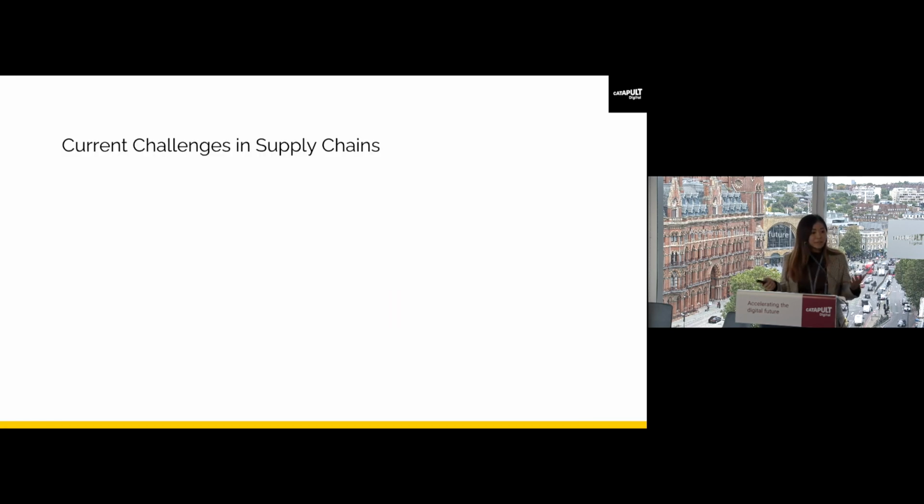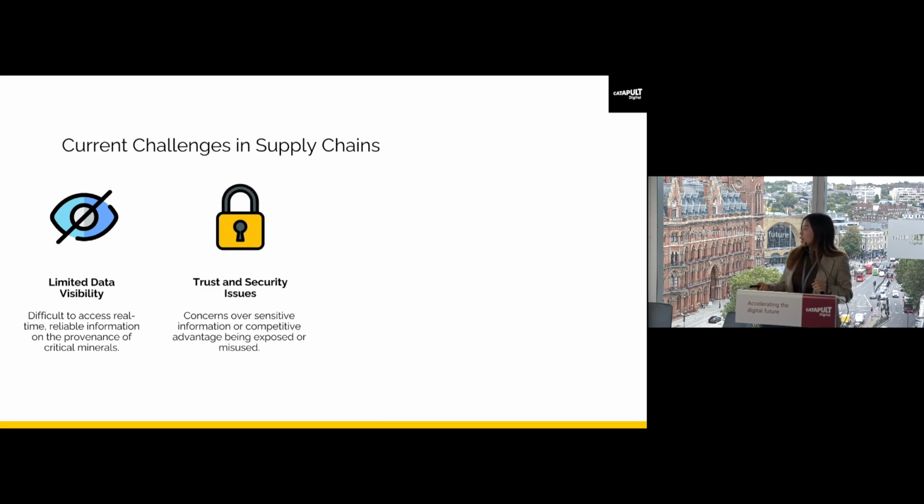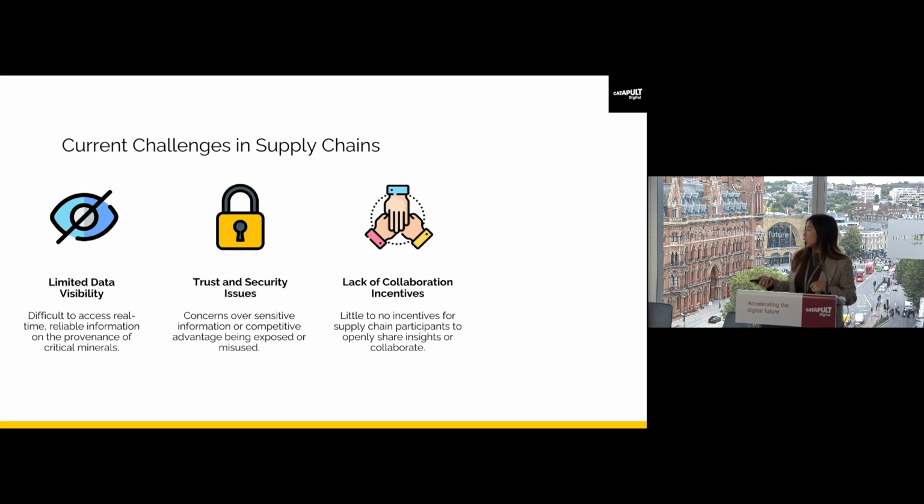A little bit of a summary from Phil's amazing keynote. We have limited data visibility, which is one of the bigger things stopping us. It's not about accessing the data, it's more about how we actually get the insights from it. Then trust and security: how do we stop suppliers from thinking, are they going to misuse my data? They don't want their data floating around, possibly being exposed.